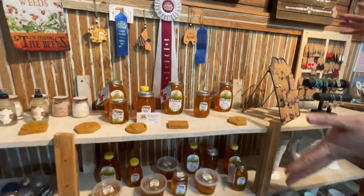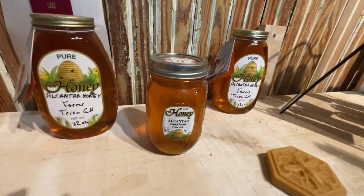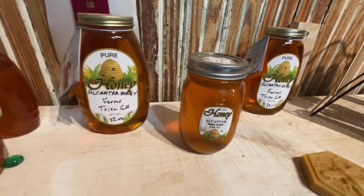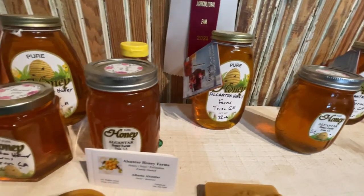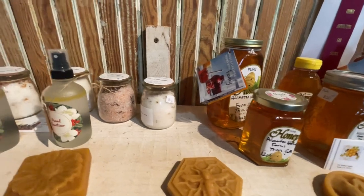This is award-winning honey. And I can tell you, it is some of the best honey I've ever had. It's so good. The taste is wonderful, but the texture is wonderful too. It's runny and just delicious.